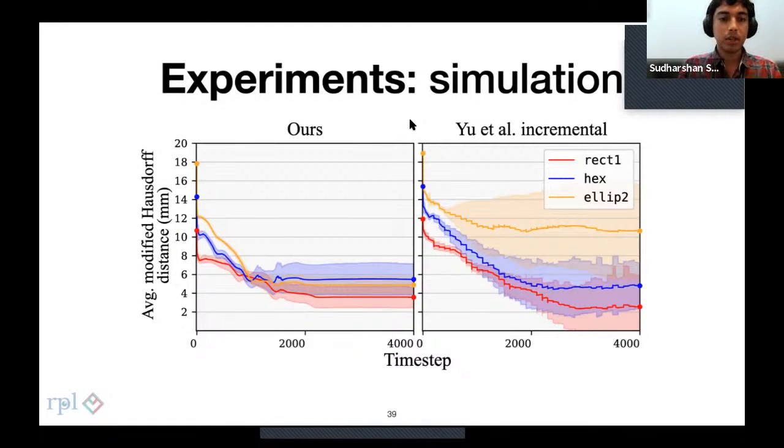We compare this with a Hausdorff distance metric, which takes an ordered subset of points or surfaces and tries to find the error between them. We compare this against an incremental version of the piecewise polygonal representation that I talked about in the related work. We see that while our performance is quite similar for things such as rectangles, in terms of error, we are significantly better on smooth arbitrary surfaces such as ellipses. Also, the windows of our uncertainties are much better. Our standard deviations are much better.